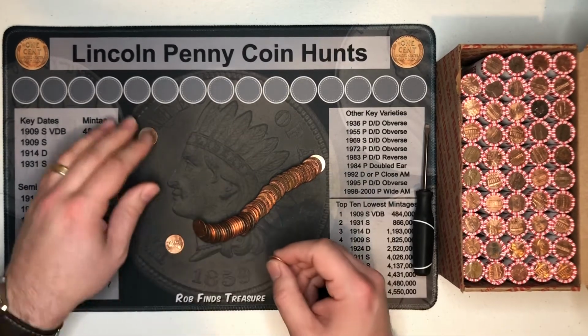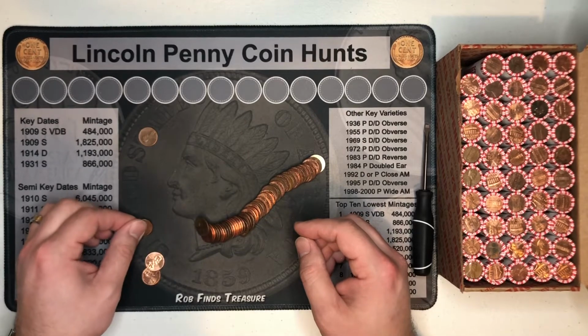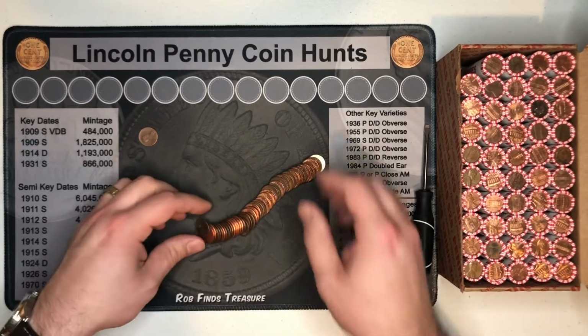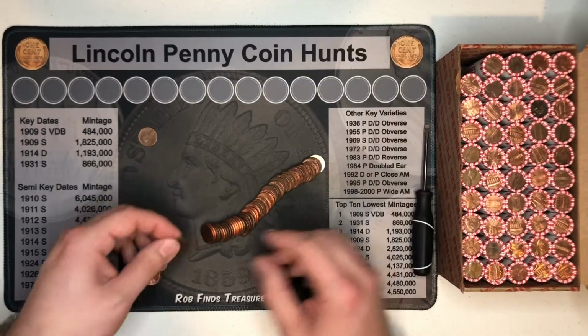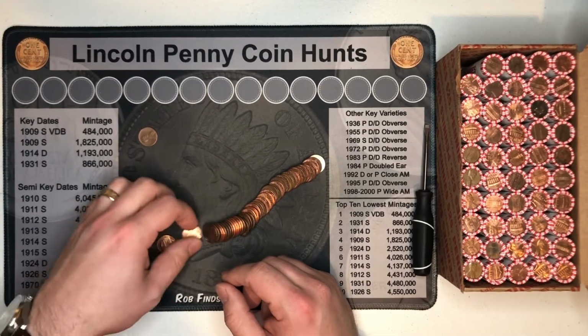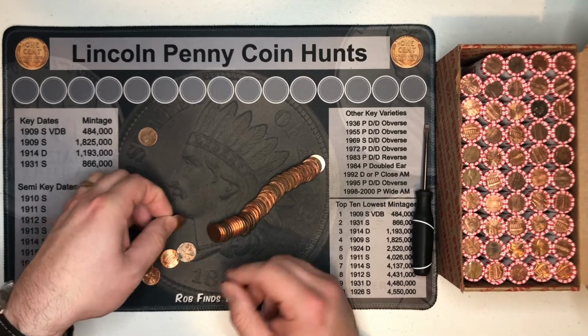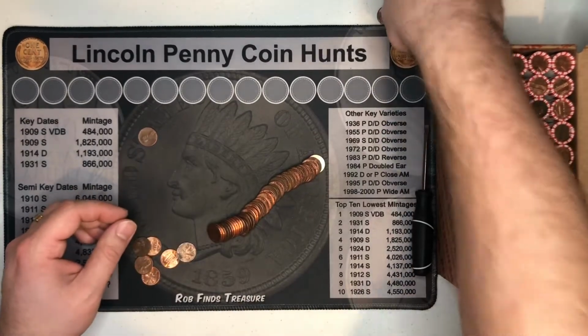By the way, I'm going to separate the copper out. I am saving copper. I will also be setting out the varieties to search for. So like the 98, 99, 2000 wide AMs, I will be setting those out to search later. Right there's a 98, so we'll set that up here.